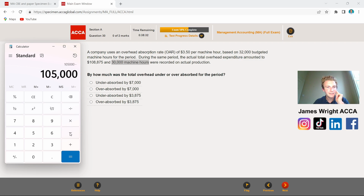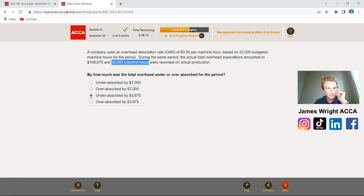So minus that to 108,875 equals, what we're saying here is that we have under absorbed, because what we should have absorbed was 108,875. We've under absorbed at 105,000. So under absorbed 3,875. So just follow through the question, read it through carefully.